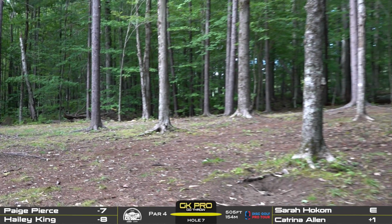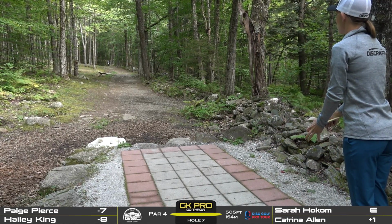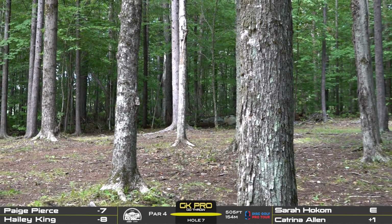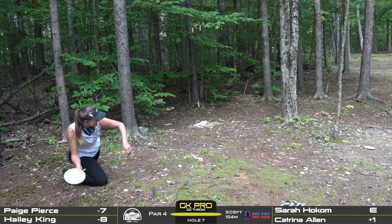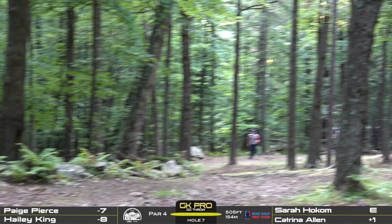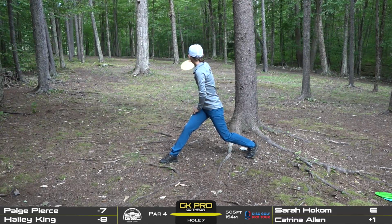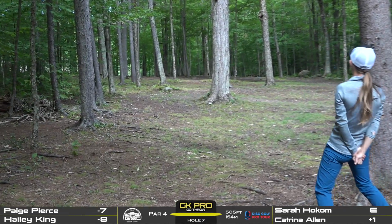Hokom opts for that inside line with the relay. Looks like she pulled it a little bit too much. She might be a little tucked on the left side. And this is my Raptor. I loved it out of my hand. Just kind of have to see where it lands. Sarah's forced to put something with a lot of turn on forehand, just doesn't quite get the angle correct, and she is going to be on that rough on the right side. And I'm right on the base of a tree. Have to go step out and try to hyzer it, and I just pull it a little too inside.